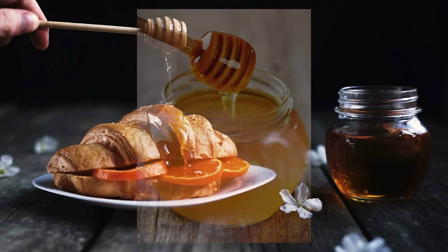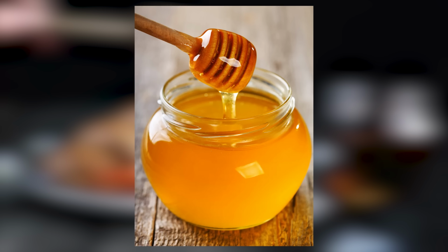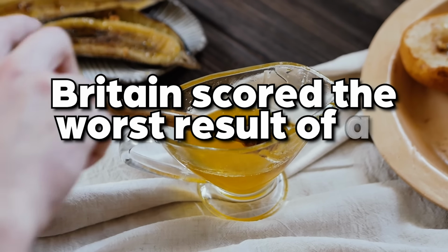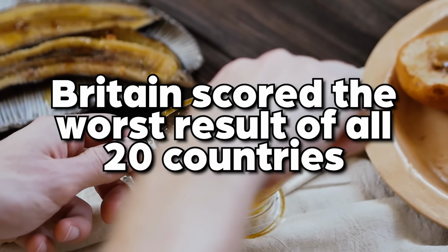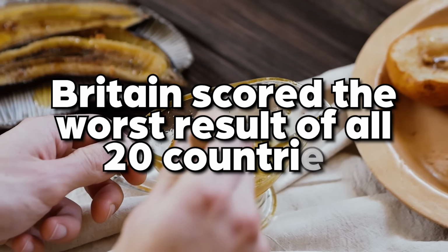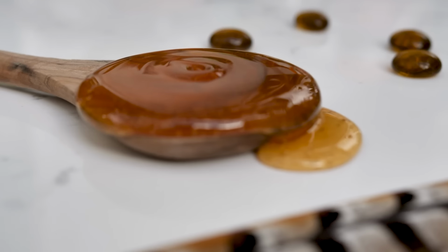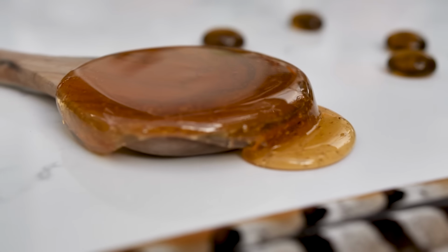Did you know that 85% of honey samples from the UK failed EU fraud tests, and that Britain scored the worst result of all 20 countries tested, making us the #1 target for fake honey in Europe? But that shocking failure isn't even the worst part.